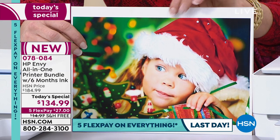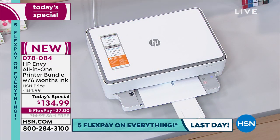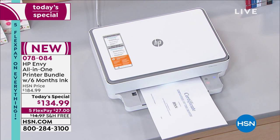This is the simplest, easiest to set up printer that you have ever seen from HP. It is simple. Yes, it's the latest technology, but it is so easy. If you think, oh no, wireless, I need to be technologically savvy, absolutely not. HP has made this so simple. It is your all-in-one scanner, a full flatbed scanner, a full flatbed copier. So your item number is 078084.